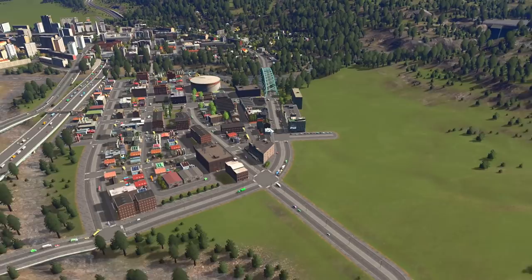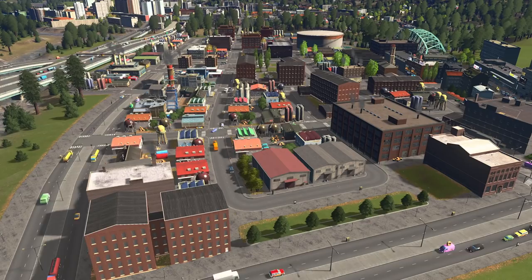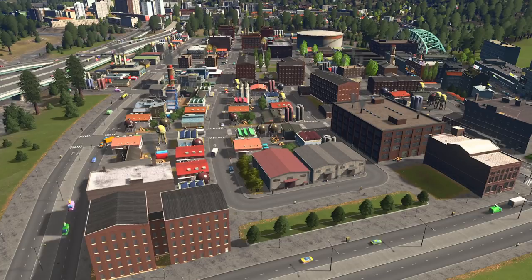So in the next episode, I'll continue working on the surrounding area, adding in more industrial area, and we'll go from there.